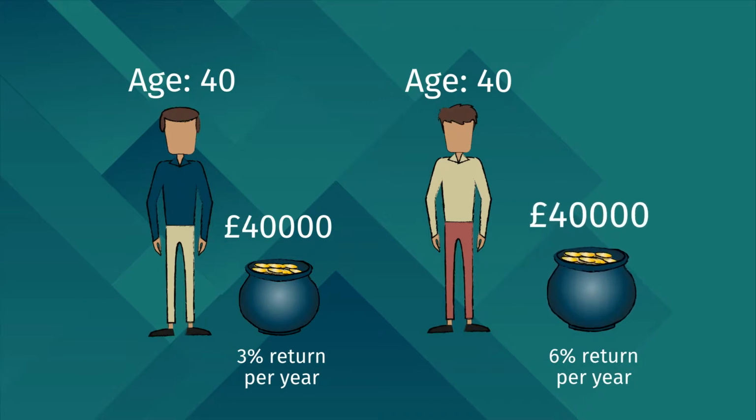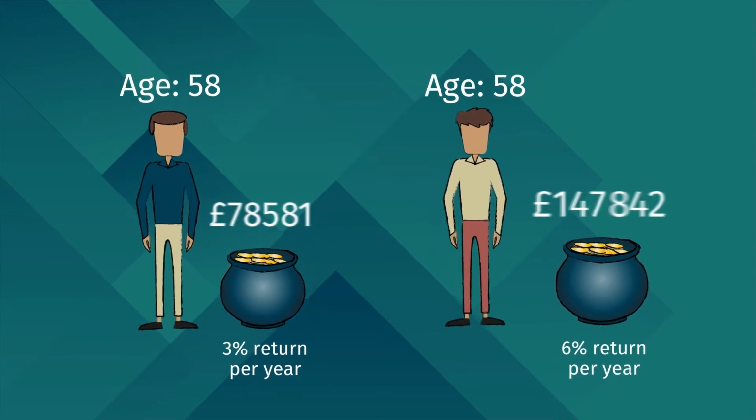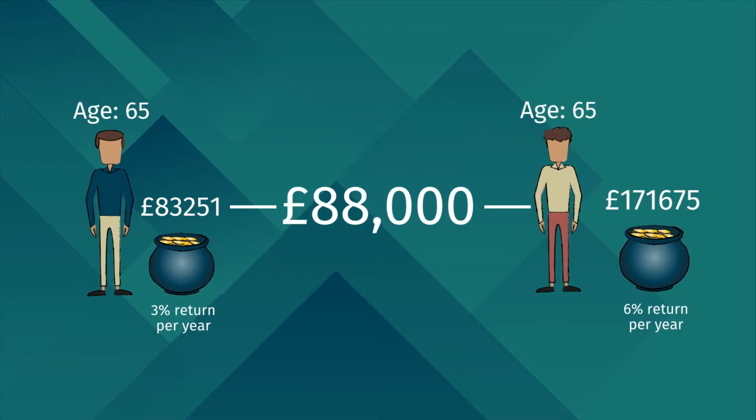In this example, both people have started from the same position. One gets a higher annual percentage return each year, and this adds up to an extra £88,000 by the time they get to the age 65.